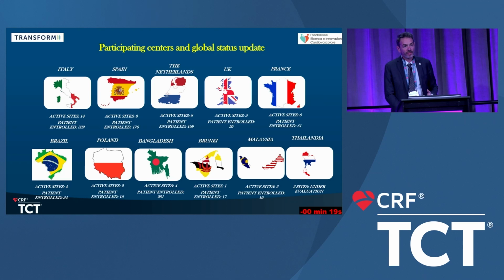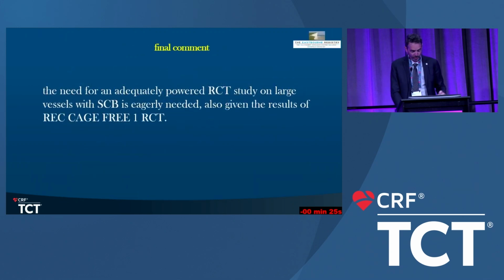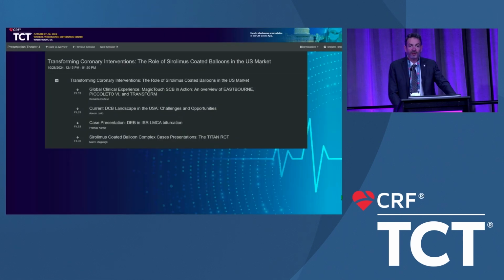These are the countries and the centers that are participating. We have reached 1,200 patients out of the 1,800 patients that we have planned. So my final comment is that the need for an adequately powered RCT on large vessels with sirolimus-coated balloon is eagerly awaited and needed, because we have some conflicting data from paclitaxel with the REC-CAGEFREE 1 trial. We want to see if sirolimus is able to maintain a good performance in these lesion settings. Thank you for your attention.